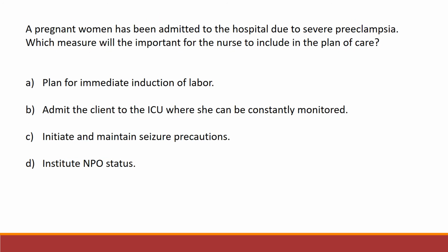A pregnant woman has been admitted to the hospital due to severe preeclampsia. Which will be important for the nurse to include in the plan of care? Plan for immediate induction of labor, admit the client to the ICU where she can be constantly monitored, initiate and maintain seizure precautions, or initiate NPO status. So this is a really great question because it really evaluates what is your job as the nurse for someone who has this diagnosis. So we can eliminate moving them to the ICU. I guarantee you an ICU nurse is not going to know what to do with someone who is pregnant with severe eclampsia. We want to keep her in her specialty area, and so we're not going to move her to the ICU bed.